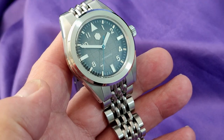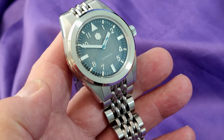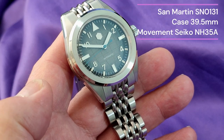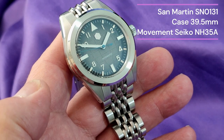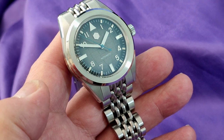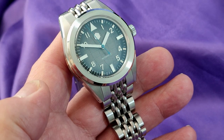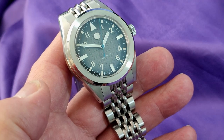My final field watch is the St. Martin SN0131, but it could be argued it's a sports watch rather than a field watch. I'm still not totally sure. Even though this is one of the cheapest watches in my collection, it's actually one of my favourites, and in my opinion, it's got the best bracelet and clasp. The finishing on this watch is incredible, and I just love that black waffle dial. Like my other St. Martin watches, it's an original design, although there are elements of it that take inspiration from something else.